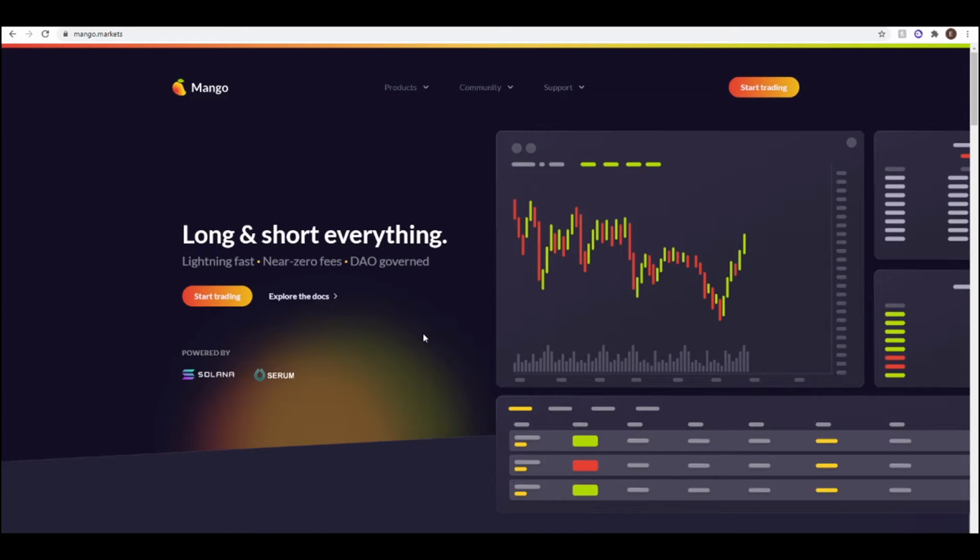So Mango Market is a decentralized exchange on Solana. With Mango Markets, you can go long or short on about 5 different markets right now, and you can do so with up to 5x leverage. Additionally, with Mango Markets V3, they have introduced perpetual futures for Bitcoin right now. So as time goes on in the future, we'll have more and more markets added.